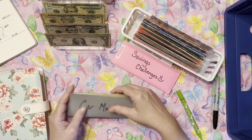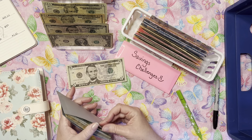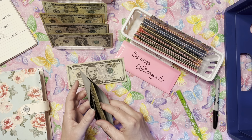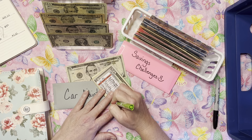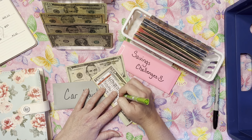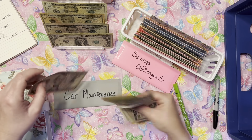Car maintenance is going to get $5. Again, I just went and got an oil change that was $60, I think. My husband just bought stuff for his truck for an oil change. I think that was another 40 bucks. So we've got some stuff to come out of here. So $350 is what should be in here now.